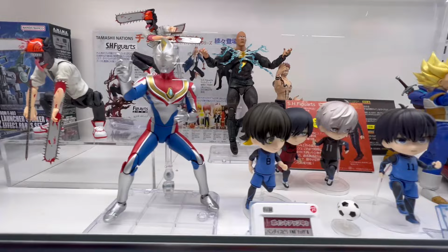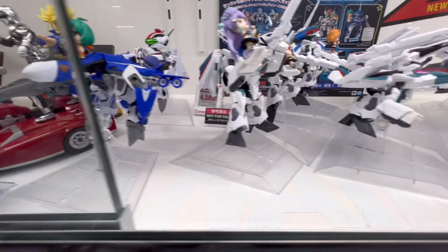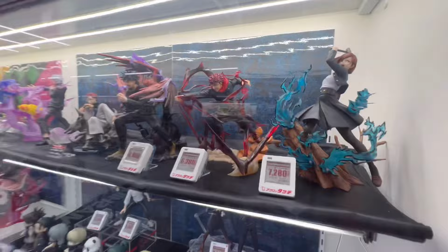Wow, hey, it's Chainsaw Man. This chainsaw's really thin. Oh, Black Adam. Oh, is this from the new, what's it called? Soccer anime. Wow. Cool. So if you have a favorite anime, definitely come check this out. You can buy your favorite character here.